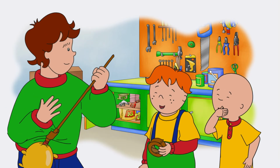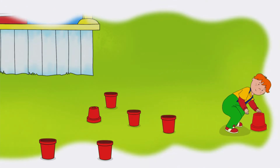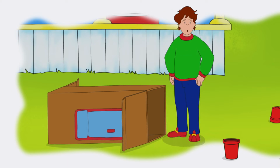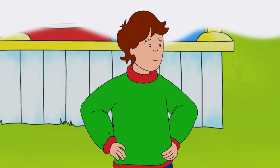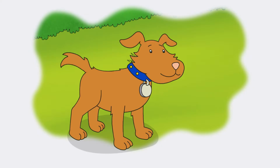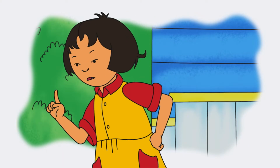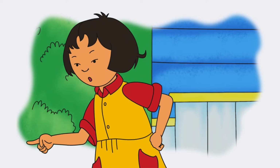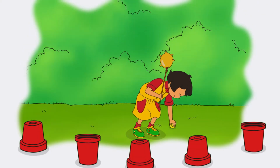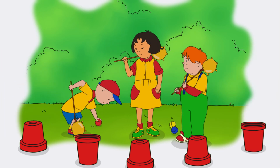Oops. Don't worry, I'll get it right. I must say, this is going to be one interesting playing field. Looks like we've got our goalie. No, Murphy, that's not for you. Caillou and his friends were now ready to play their game. They even had a name for it.